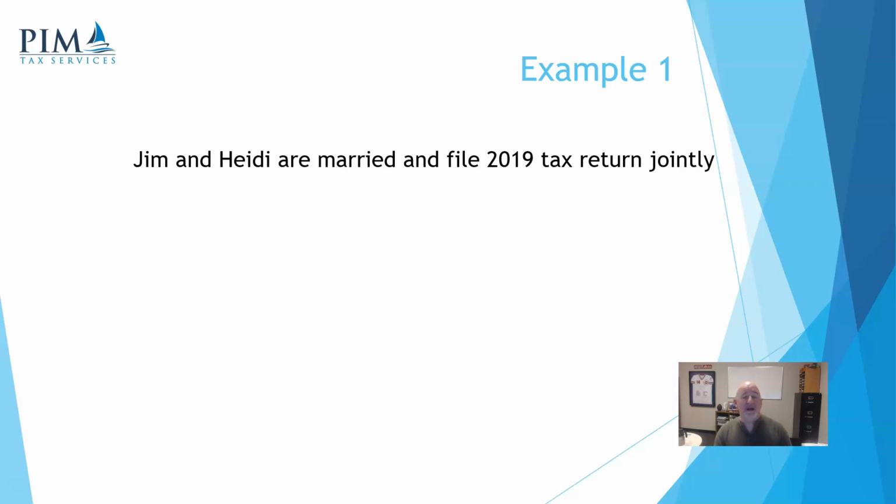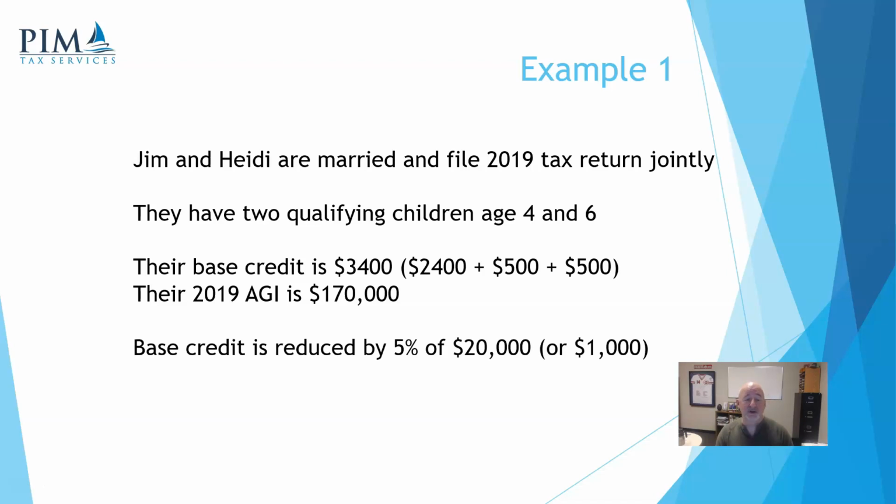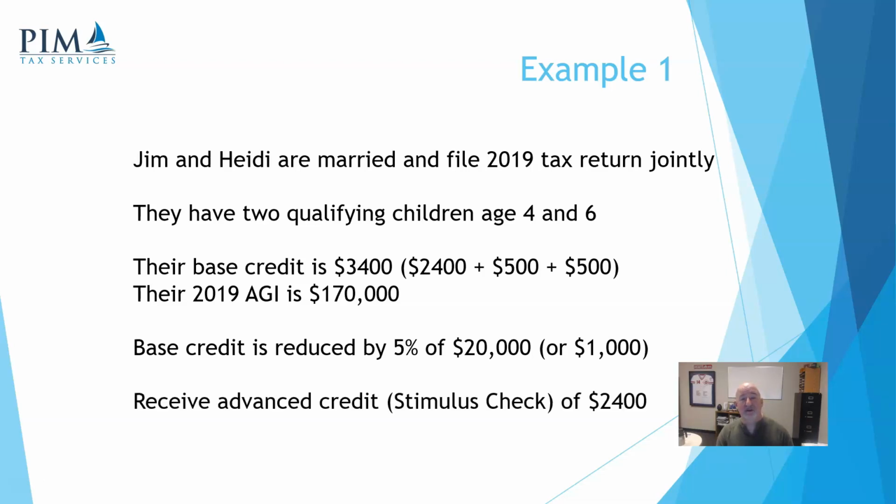Jim and Heidi are married, and they file their 2019 tax return jointly. They have two qualifying children, ages 4 and 6. So their base credit is going to be $3,400, right? They get $2,400 for two taxpayers married and filing jointly, plus $500 for each of their qualifying children. $3,400 is their baseline tax credit. However, their AGI in 2019 was $170,000. That is $20,000 over the AGI limit of $150,000 for married couples filing jointly. So their base credit is going to be reduced by 5% of that $20,000, which is $1,000. So their stimulus check, their advanced credit, is going to be for $2,400.